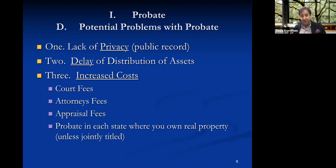And if you have assets in your name, and the only way to access them is to go through the probate process, then there's really no way of getting around that. You have to list all the assets and their values.